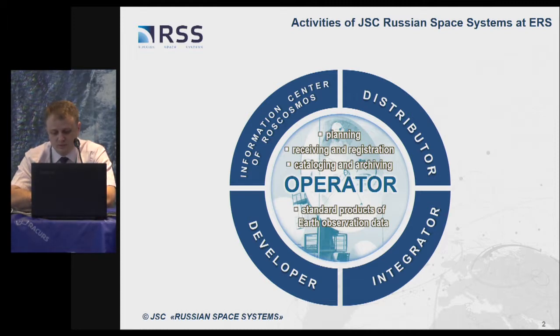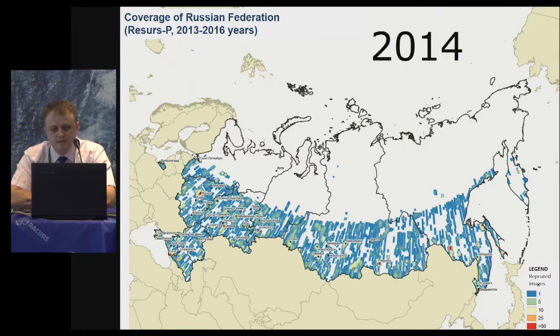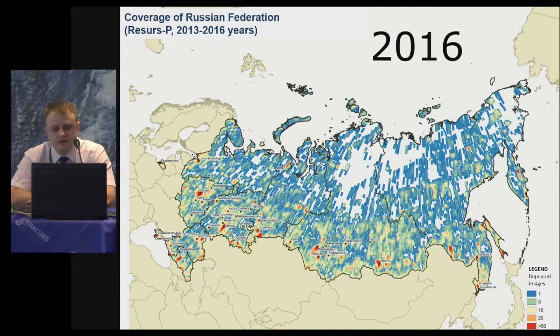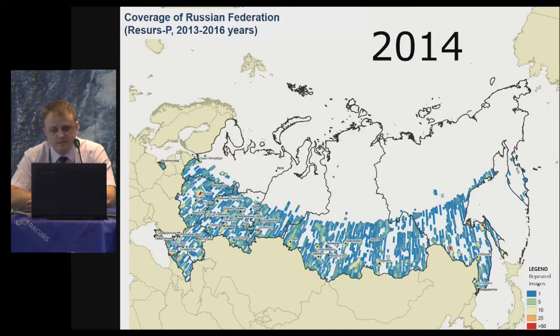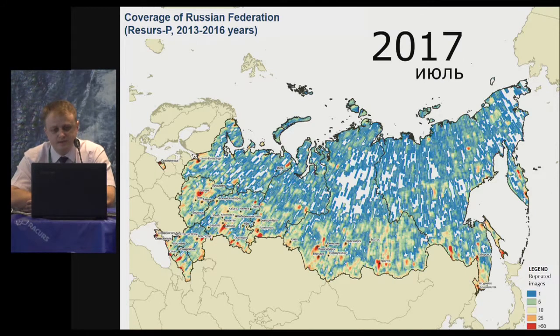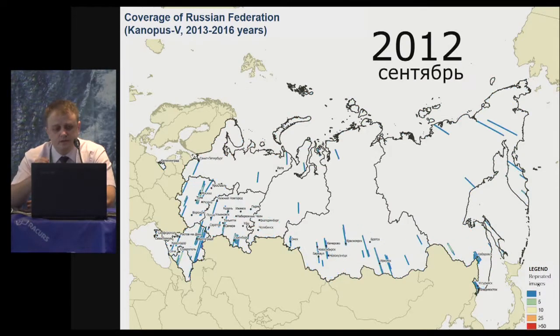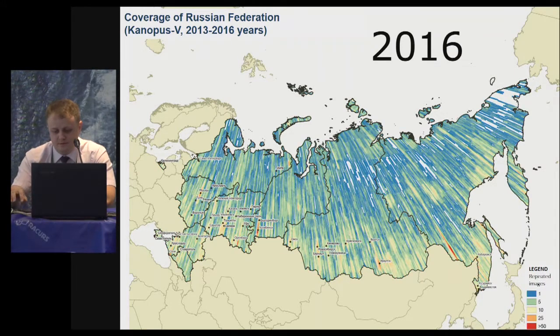Besides, Russian Space Systems JSC designs ground stations, data storage stations, and equipment that is mounted on a resource. So it was designed on the premises of Russian Space Systems. A few words about coverage of the Russian Federation with information, because it is the Russian orbital constellation that should serve the needs of socio-economic development of the country. So we can see how data build up over years from Resource-P and information from Kanopus-V.